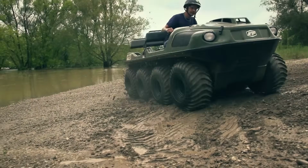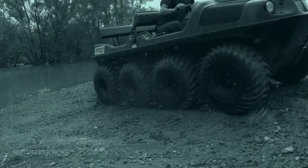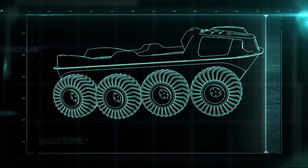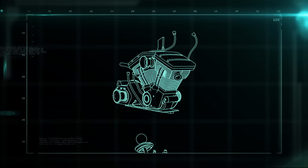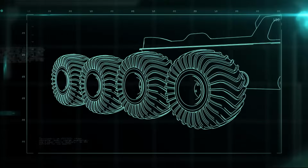Today, the lightweight and versatile Argo is the evolution of these first-generation amphibians. The Argo breaks down into the engine, the transmission, the wheels, and the body.